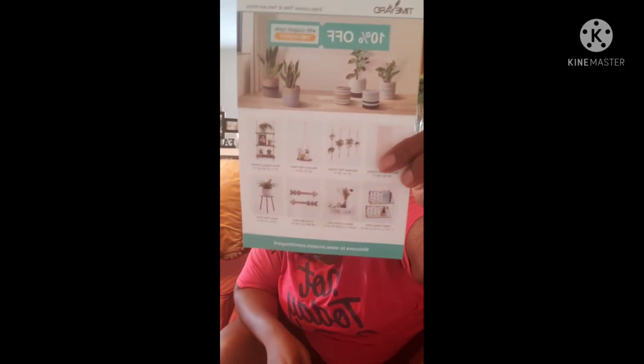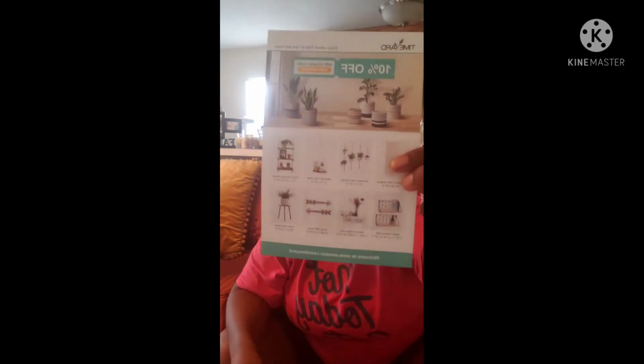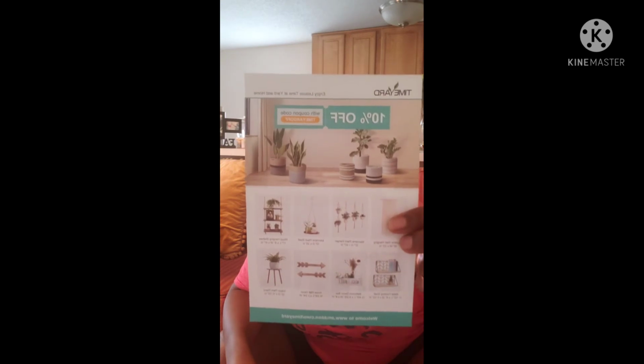What else is in this bag? Oh, they sent little hooks that go with it. But again, I already have the hooks in the ceiling, from when I moved in here. So that's what really gave me the idea to hang it. Right here, they kind of have a picture of what it's supposed to look like. Which one is it? This one right here. So yeah, that's gonna be cute.